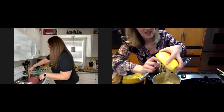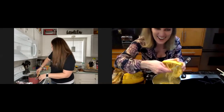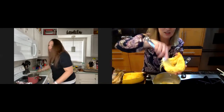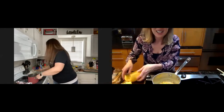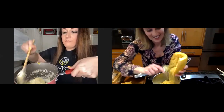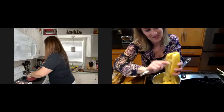It kind of looks like hair. I know. Okay, I'm comfortable with just leaving a little bit in there. I didn't even push it around too much. So once you're done, you're just gonna fluff the sauce over it a little bit.